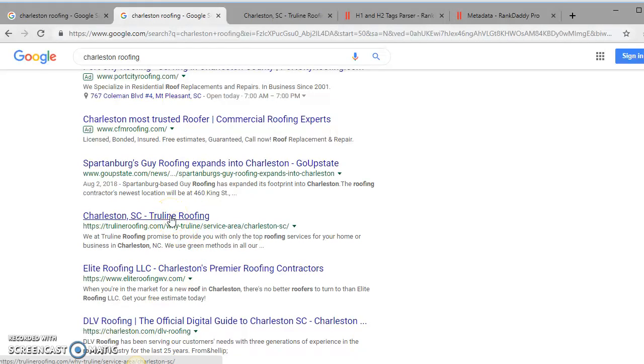So this you would also want to be congruent with Charleston Roofing. So you'd want to have Charleston Roofing, a vertical line, Truline Roofing. You get 72 characters that you can fill in, but that's how you'd want to prioritize it. And that'll help boost your rankings.